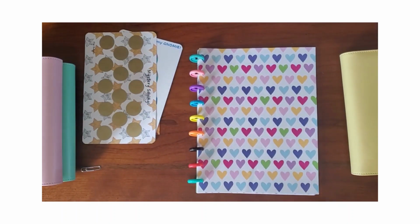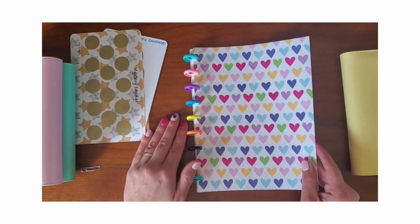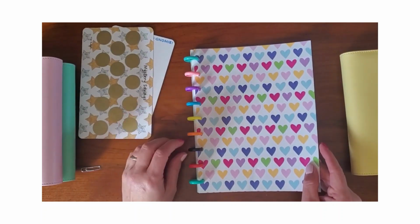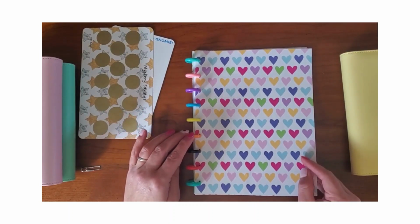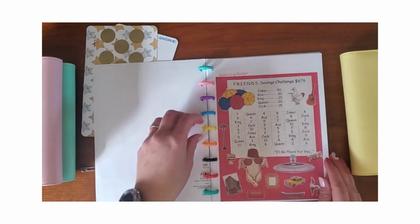And I did want to make a disclaimer on this one. I have a combination of my savings challenges and other Etsy shops' savings challenges, but I just adjusted my printer settings to have it print in a little smaller size. It's close to the classic Happy Planner size. But if you do purchase these, they will come in a standard 8.5 by 11 savings challenge size.